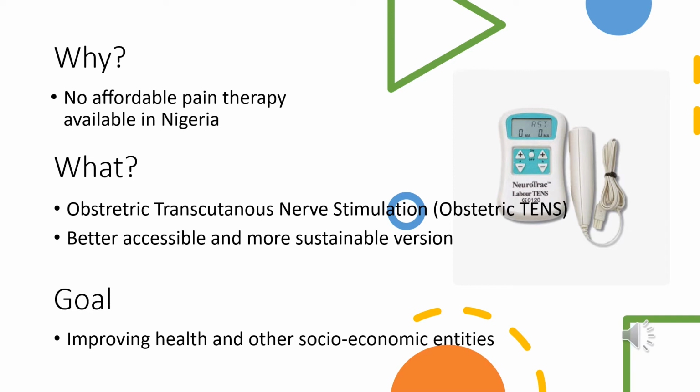But it is not accessible, it is expensive, and two of its components, the electrode and the energy source, are unsustainable. Through our project and by working together with other organizations, our goal is to create a product and service that address these problems. We are looking at ways to empower women as well as improving their health and other socioeconomic entities.